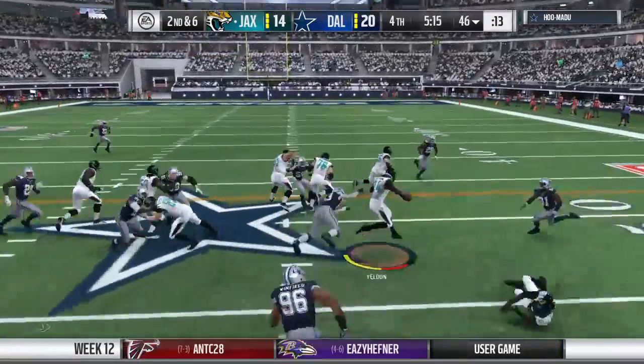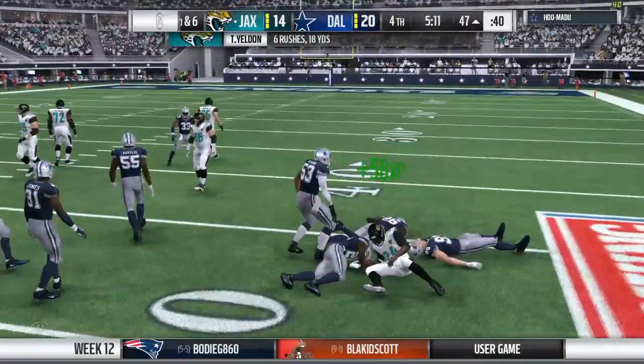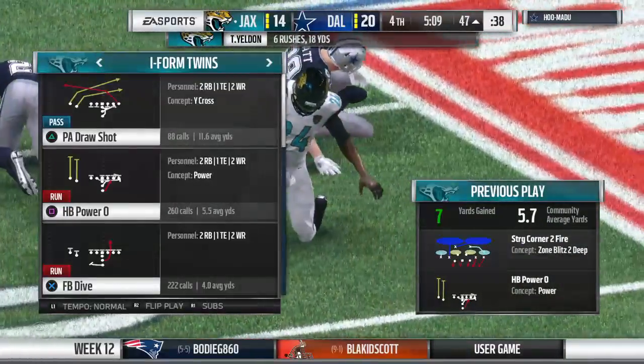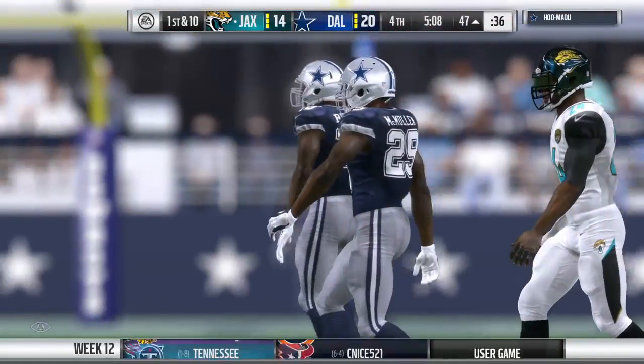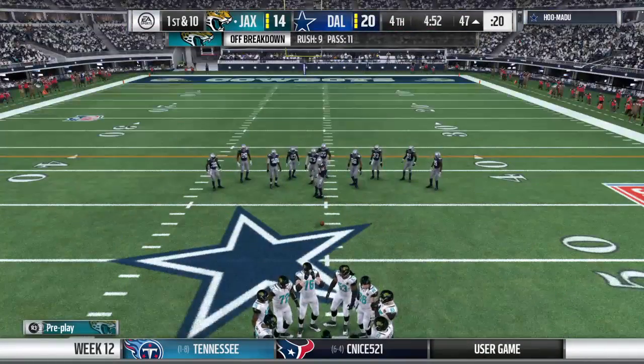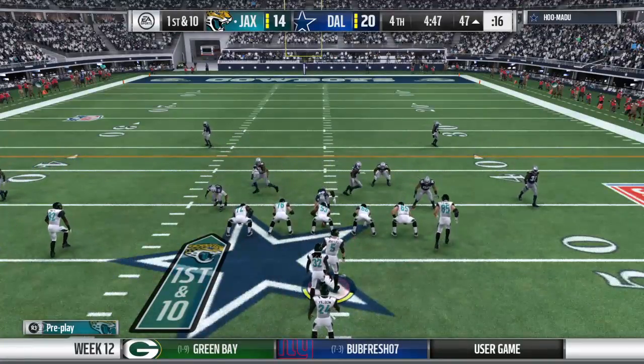On second down, here's Yeldon fighting him off. Just ran right through the trash. And he'll get it down to the 47 here. 7 yards there, good enough to move the sticks. That's a good, nice, crisp run for a first down. I wonder if the defense might have been loosened up a little bit, maybe anticipating a pass instead of the run that they got.